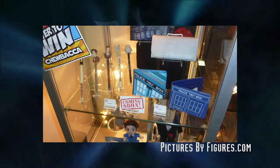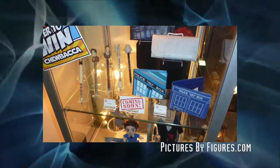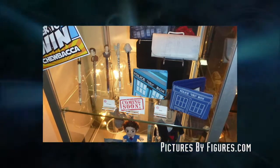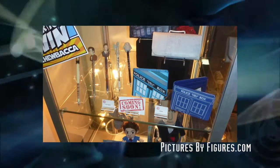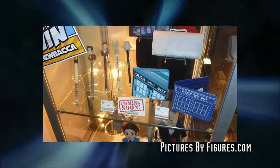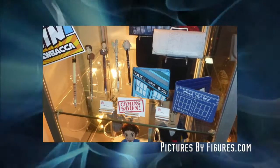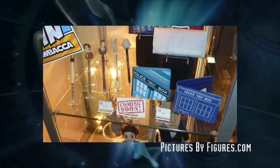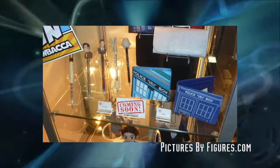Next we have some pens. We have a sonic screwdriver pen, an 11th Doctor pen, a 10th Doctor pen, a Weeping Angel pen, and an Adipose pen, as well as some wallets, like two TARDIS design wallets. One has a blueprint sort of design, and another has a sketchy animated sort of design, and then one at quite a strange angle, which is quite nice. It's quite an abstract angle, really, and they look nice as well. They'll be coming soon, which is quite nice. So yeah, expect them sometime.